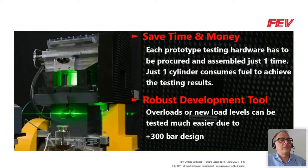Of course, also to go into overloads, to go to new load levels like higher peak firing pressures and so on, is much easier with the very oversized and robust single cylinder engine than with a serial engine, which has the value of several hundred thousands of euro or even millions, and where you are more careful with going into overloads and things like that.